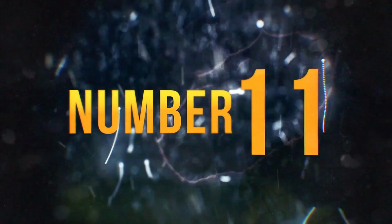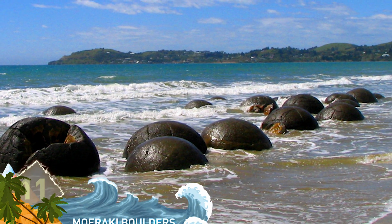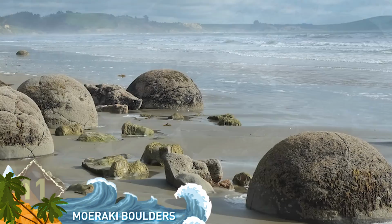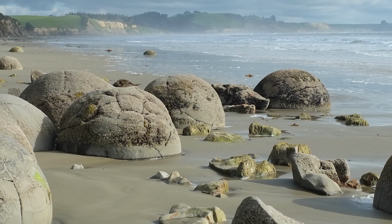Number 11. Moeraki Boulders. These large spherical stones are found scattered along the Koekohe beach in New Zealand. The natural formations, although they could be mistaken for man-made objects, it's thought the spheres were formed in a process similar to the way a pearl forms in the shell.